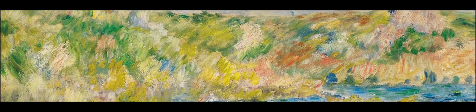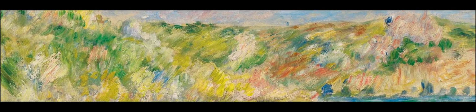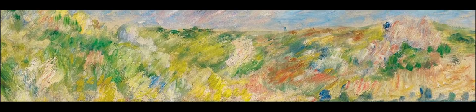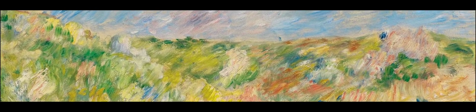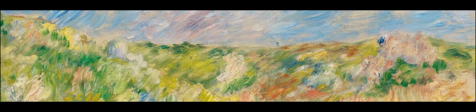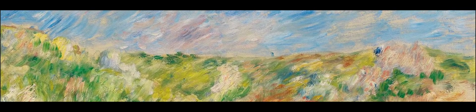This small series of 15 paintings was a very interesting point in Renoir's career, because he was hesitating between portraits and landscapes. And then, with this focus on landscapes and nudes, he decided to focus on portraits and nudes.